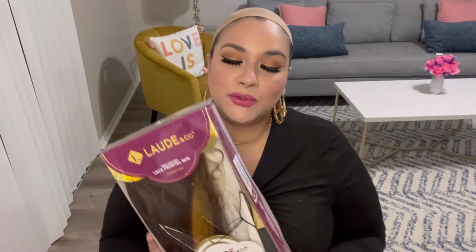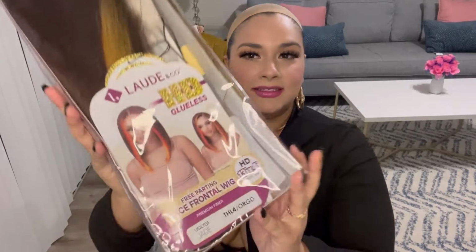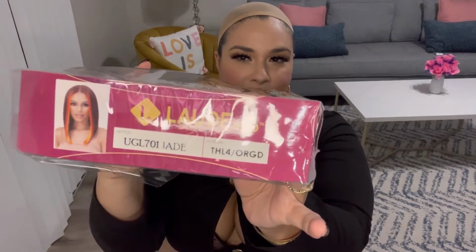So today we're gonna do another synthetic wig review. This one's gonna be by Laude & Co. Her name is Jade. Take a look at that. All right, and this is her color if you wanna go ahead and take a screenshot.